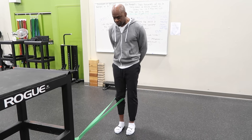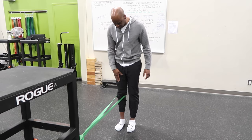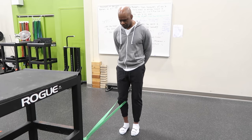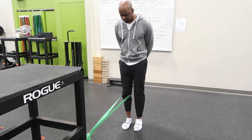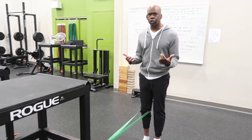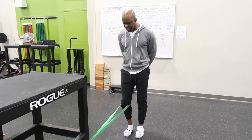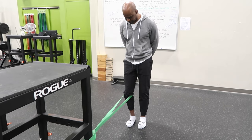So for this, you can either do a static hold with your quadricep contracted, or you can do repetitions of knee extension and quadricep contraction. And if you're going to do the static version, then once again, you'll work to hold for time. And you can start out with 30 seconds and then work your way up to 60 seconds. If you're doing the contractile version, then you can work to do 3 sets of 10.